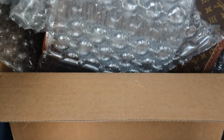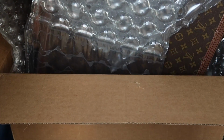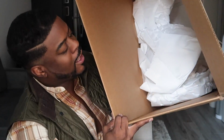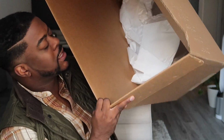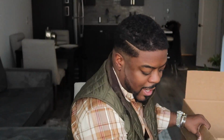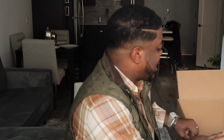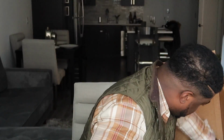It's like the never-ending monogram. Okay, so here is what the inside of the box looks like. Outside of that, it was just tons and tons of bubble wrap. Before we get into the item, let's just make sure that there's no goodies in the bottom of the box, because I did purchase this just before Christmas.